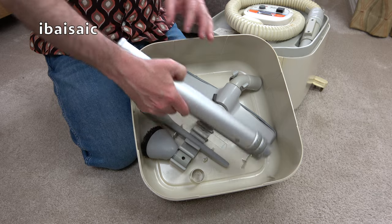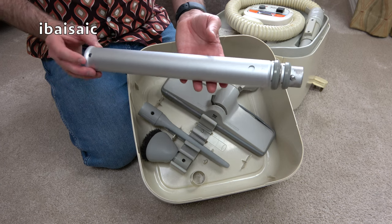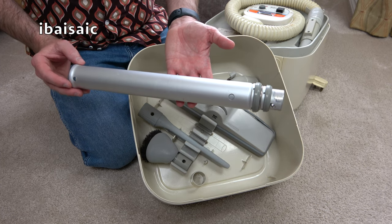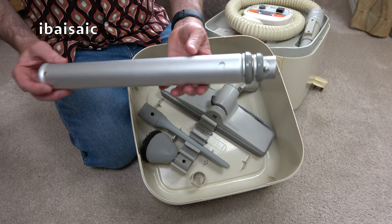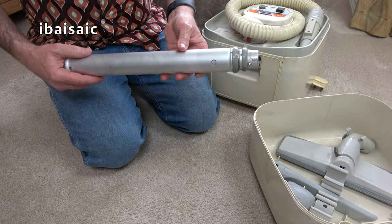This is the telescopic wand, although it could be called a triscopic wand. Hoover did a machine back in the 2000s and something, I don't know when it was, but they did a machine with a triscopic telescopic wand, so it basically was a wand in three pieces. And I think this has three sections to it, so let's pull it out to its fullest extent.